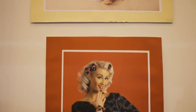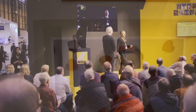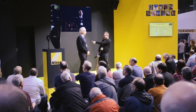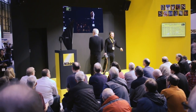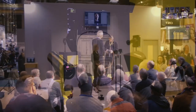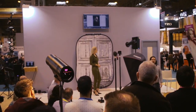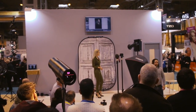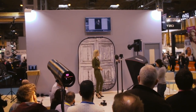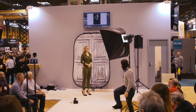Again, some more of the printers on the show, showing some nice prints on nice substrate materials. Back to a live demonstration of radio flash triggers on the Nikon stand, showing people how to fire a number of remote flashes from one camera. And then again, we're on to some more lighting here, showing how to soften the lights on a model's face by using different modifiers on the flash guns.